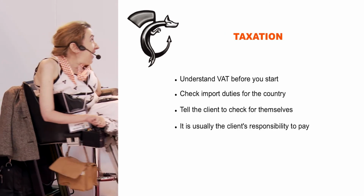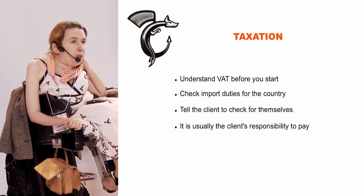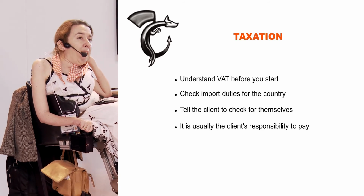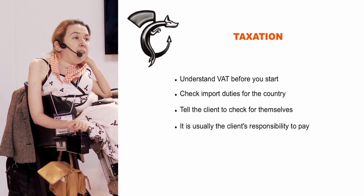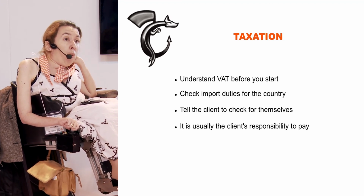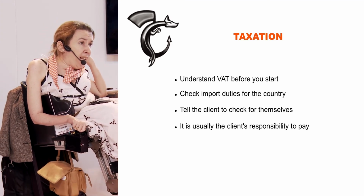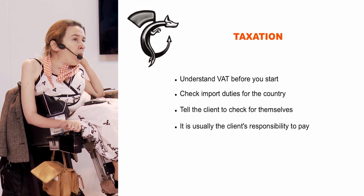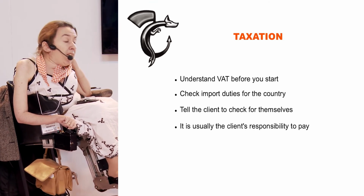Taxation. Understand VAT before you start going outside this country. Value-added tax, unhelpfully in this country, our value-added tax, which is a type of tax, is called value-added tax. But it occurs with other names all over the world. So you've got GST in Australia, which is goods and services tax. You've got all manner of state and federal taxes in the US. So you need to look to the state regulation as well.